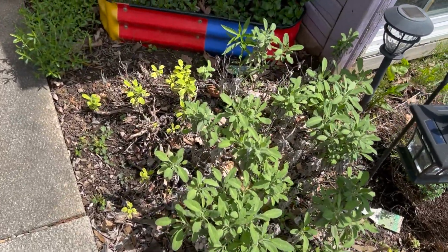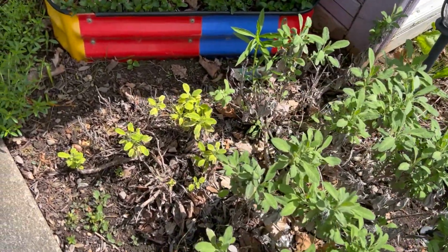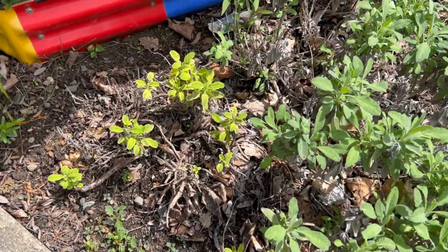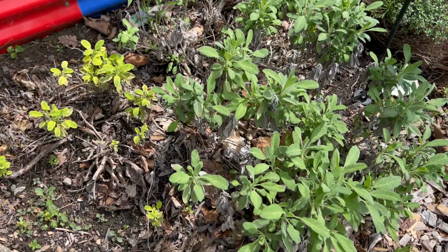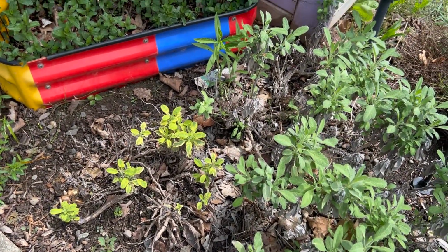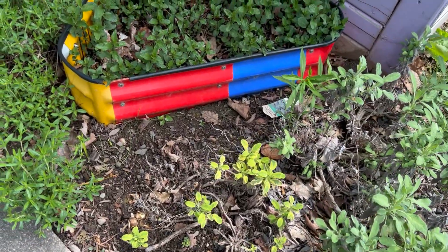There is a large sage. This is just the regular sage, and then this one is golden sage. I think it was golden sage. These have both been here about 4 years now, so I might need to pull them out and replace them. And that doesn't mean I need to buy new plants. I may just take cuttings and then plant out the cuttings.